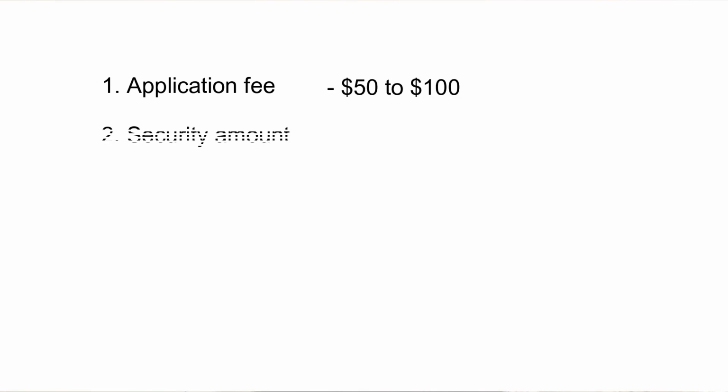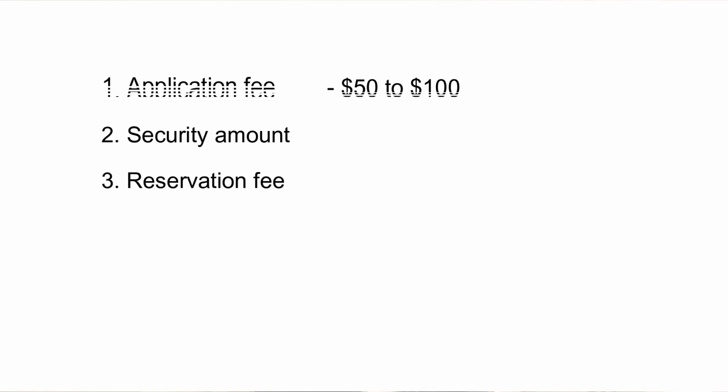And talking about money, there are also a few more factors that you can consider. So one is the application fee that you need to pay when you're applying for the apartment. That can range from $50 to around $100. Next is the security deposit that we have already mentioned. Then comes the reservation fee. So to take the apartment off the market and hold it for you, they may charge you a reservation fee. And if you get approved, then this reservation fee gets adjusted in your security deposit.